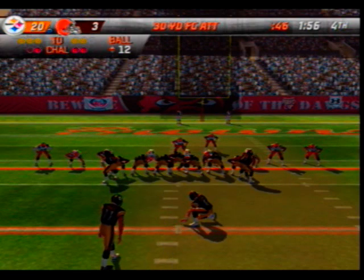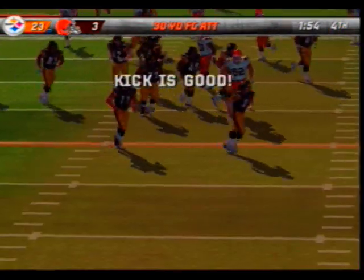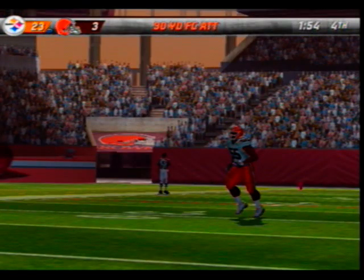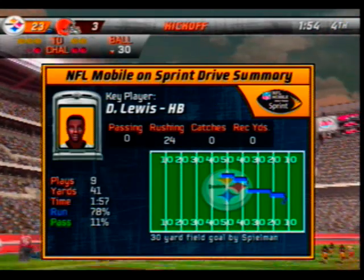Spiel heads out onto the field for the field goal attempt. The kick sails through. It's good. The Steelers have made this a 3-possession game with under 2 minutes to play. They just kept coming at him. They were determined not to let this one go down to the final play of the game. That's good coaching and a good job by the players.